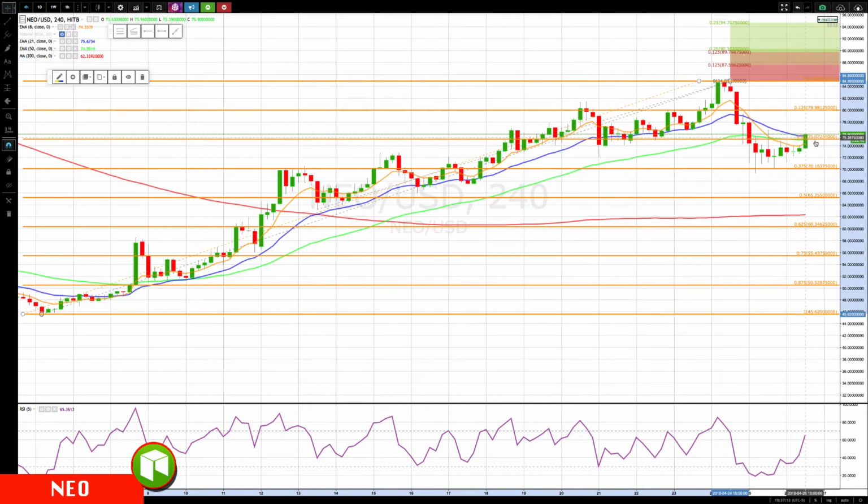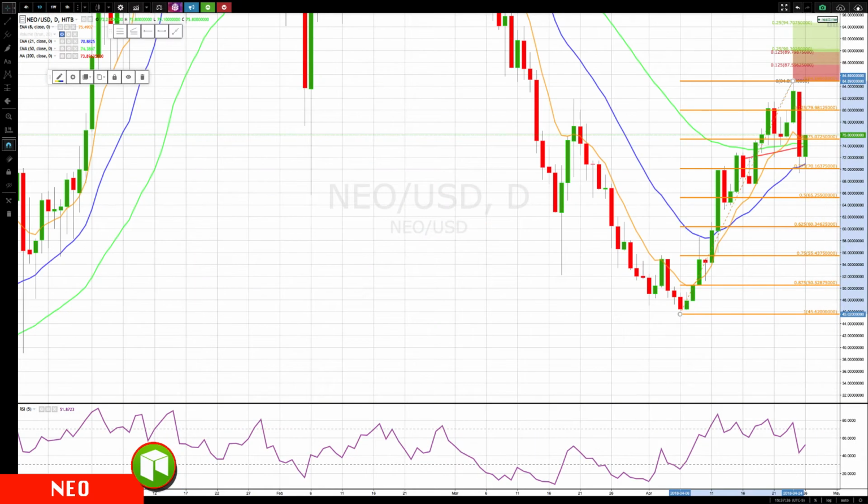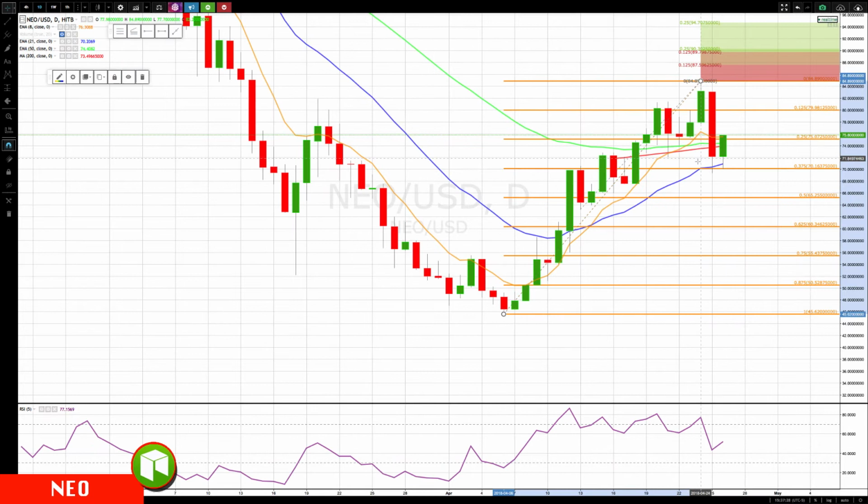If we don't hold here and rotate back down, again, first level support is going to be right around the $70 mark. And then if we break through there, we'll be watching for a return to about 65.25. Let's switch over to that daily chart now. So you see, look at this, really nice. You have the bottom of the rotation zone coming in with the 37.5% retracement, and that's where we recovered to.